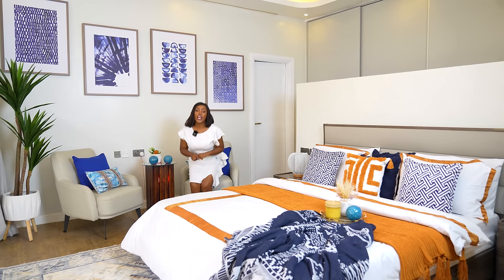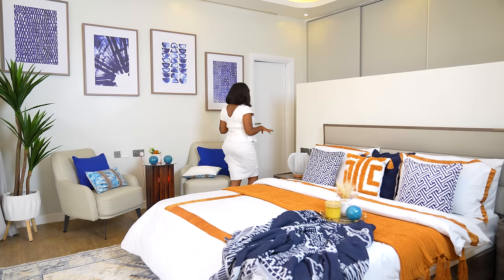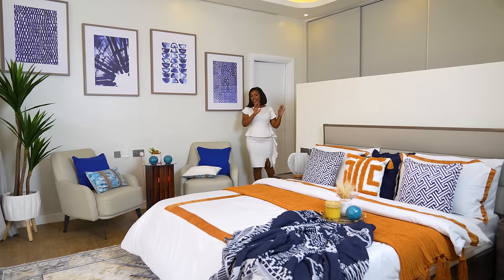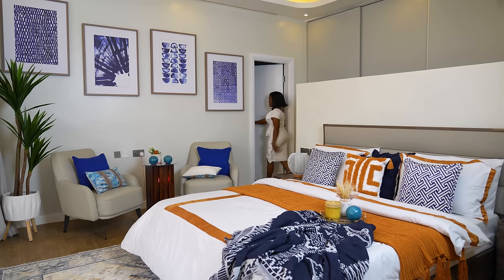And now that we are done touring the master bedroom, we have one room left, which is the master bathroom. One thing I forgot to mention is all the bedrooms are ensuite. I didn't show you the other bathrooms because they are basic bathrooms, but I want you to have a look at the master bathroom.